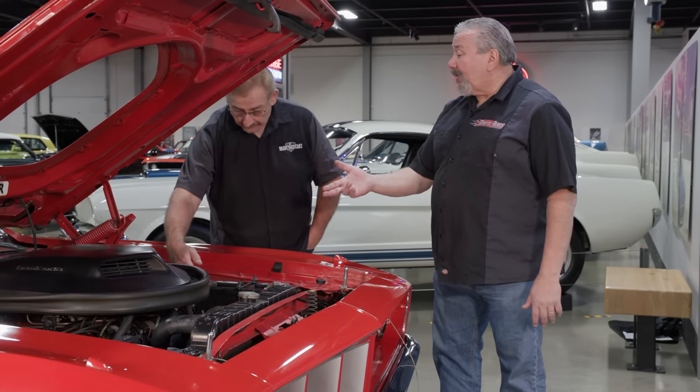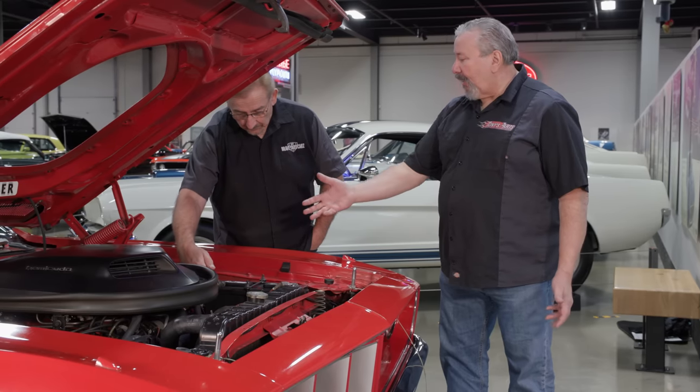Not too many. Honestly, you could do that on even a Barracuda or any 71 Hamtramck car. The same, you know, this doesn't have to be Hemi Cuda specific.